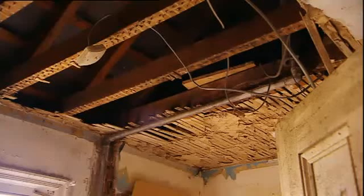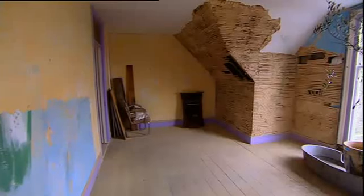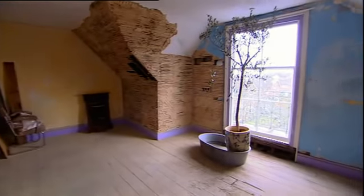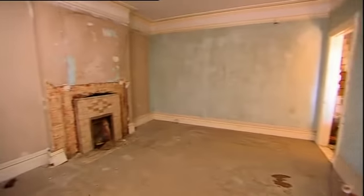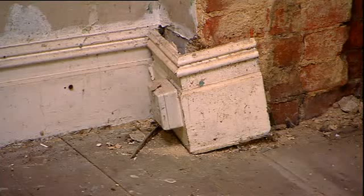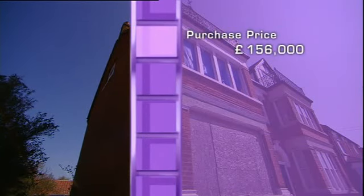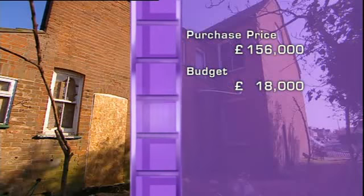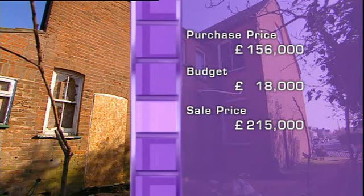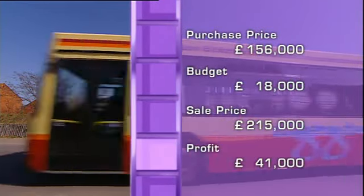But you've kind of got to admire them. Mike wanted to develop this property so much, he just stuck his neck out and bought it. The problem is the maximum they could raise was £174,000. So once they'd bought it for £156,000, that left Mike and Laura only with £18,000 to spend on the development. They're hoping to sell for £215,000 and make a £41,000 profit.